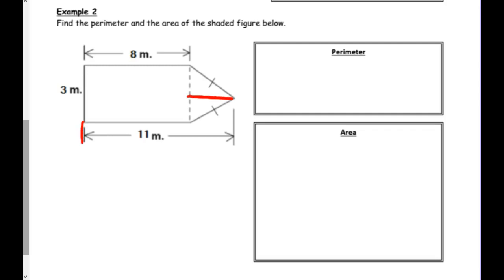So I know from here all the way to here is 11, and I know from here all the way to here is 8. So this is going to be the difference. So 11 minus 8 is 3, right? So this height is 3. Does that make sense? From horizontally, 8 plus 3 is 11.